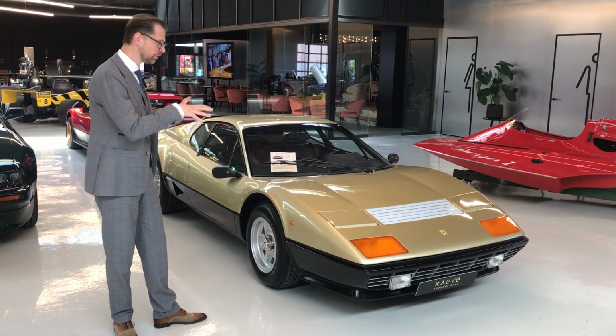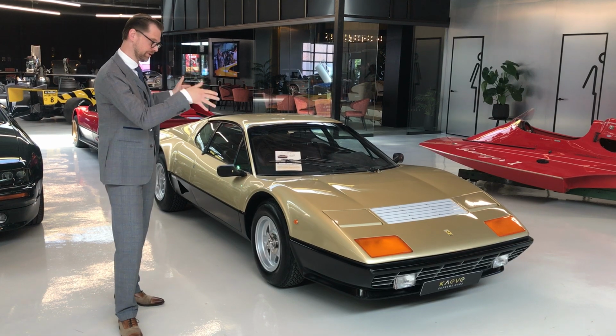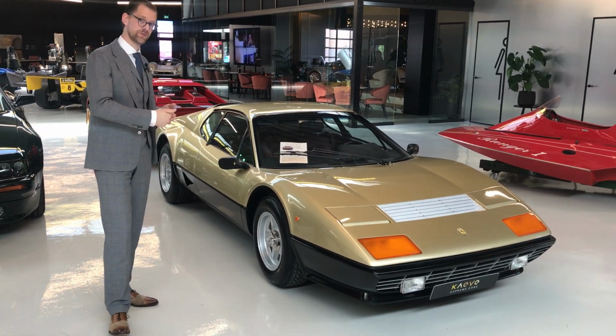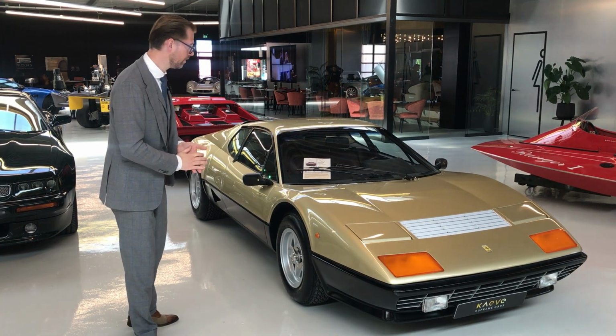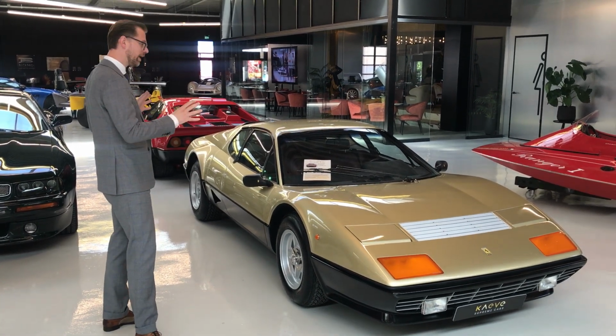Welcome to Kaeve Cars and this lovely 512BB. One of the later models actually that was produced back in the days, of course. Cars weren't made completely renewed every 4 to 5 years as is the case now. So these models run for quite a while.